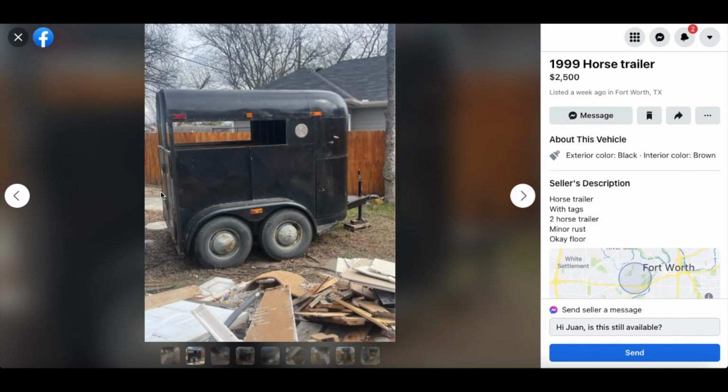See that? This has got some good bones here, good possibilities. They're all over the place, guys. This is in Fort Worth. This is just a few hours drive from me, and I can go get this trailer. This is a week ago, so I could probably get it for close to 2,000. Right? Don't be afraid to just ask them, hey, would you take 2,000?